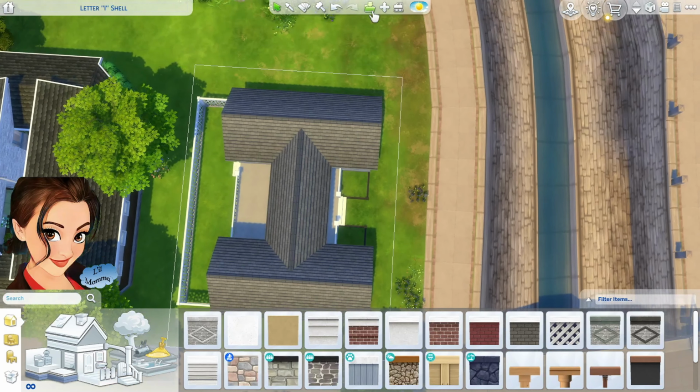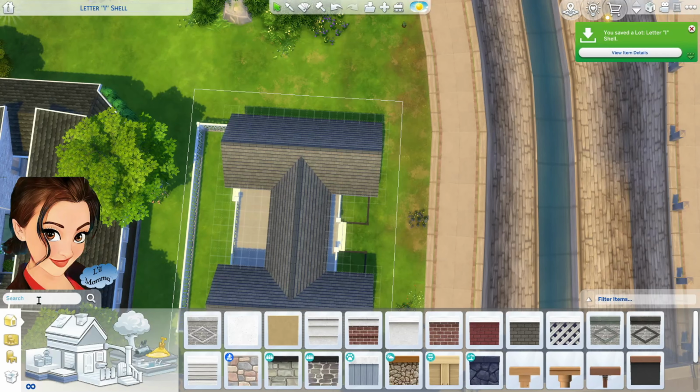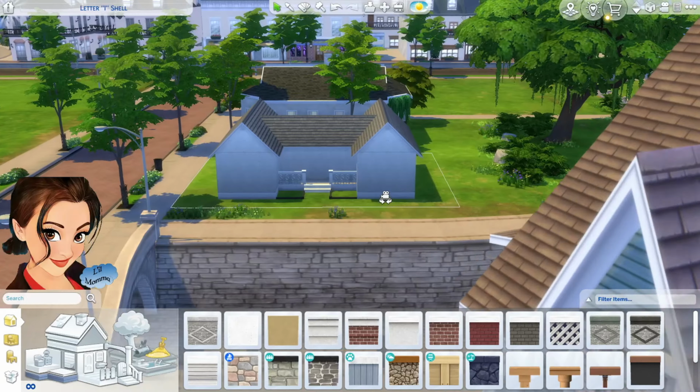If you want to download the shell, it is on the gallery. It is under hashtag letter I shell, Lil Mama, Momma-One, and letter I, titled letter I shell. Easy peasy, right? 2 bedrooms, 1 bath. You can download this off the gallery anytime you like. It is up there as we speak. Give it a go and let me know what you did with it. I'll check it out on the gallery. I'll probably put it in a video as well.